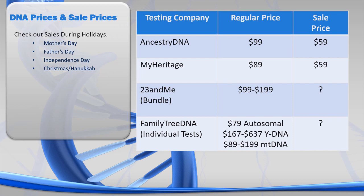MyHeritage, I think, is normally $89, and their sale price is $59. 23andMe ranges from $99 to $199, depending on which test you buy. I have never seen it on sale. Perhaps it goes on sale and I've just missed it, but I've never seen 23andMe go on sale. FamilyTreeDNA, now this is kind of a little bit complex segment here.